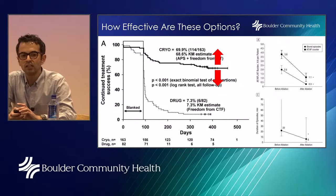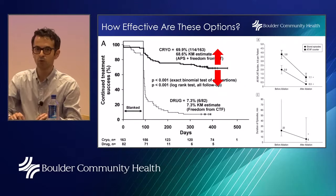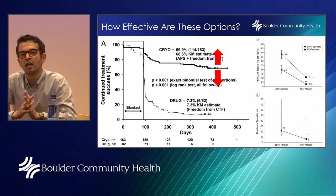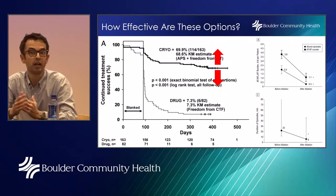So it's important to acknowledge that even in people who don't get a, and I like to use this in quotes, cure for their atrial fibrillation after this procedure, we still see a significantly reduced AFib burden, even if we haven't gotten rid of their AFib.